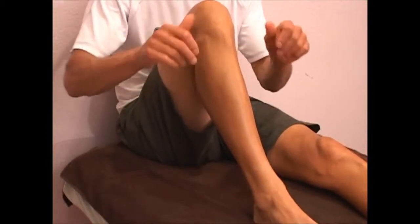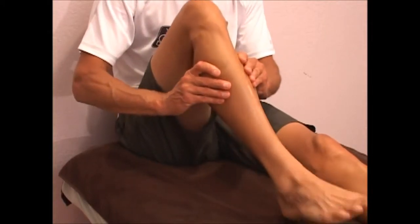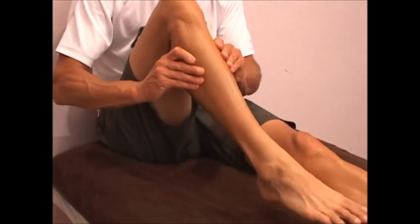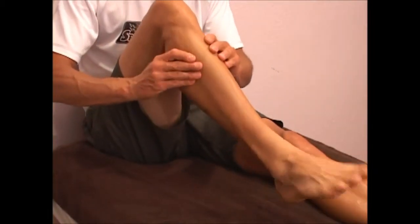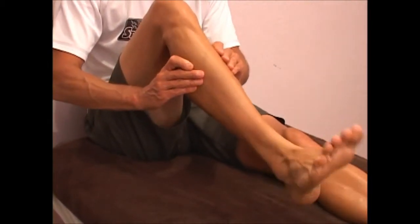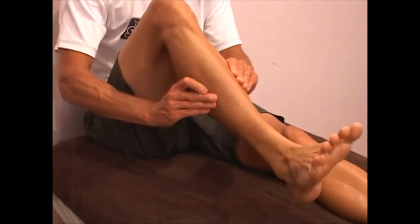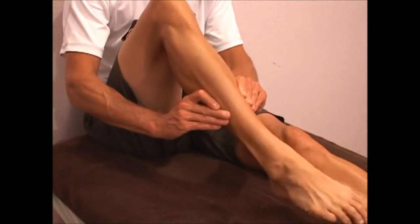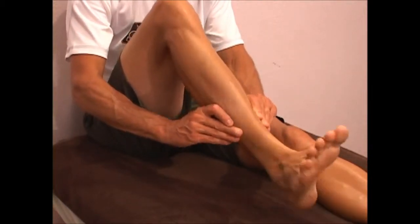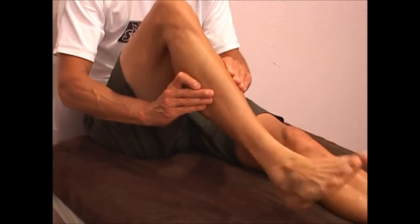But what you're going to do is take your thumbs, get in there, pin that muscle, and then take your foot and move it back and forth. Start up below the knee, right behind the knee. I'm gliding down, pinning that muscle as I'm moving my ankle back and forth, and even now I can feel a little popping in the tissue. Those are adhesions breaking loose deep down.